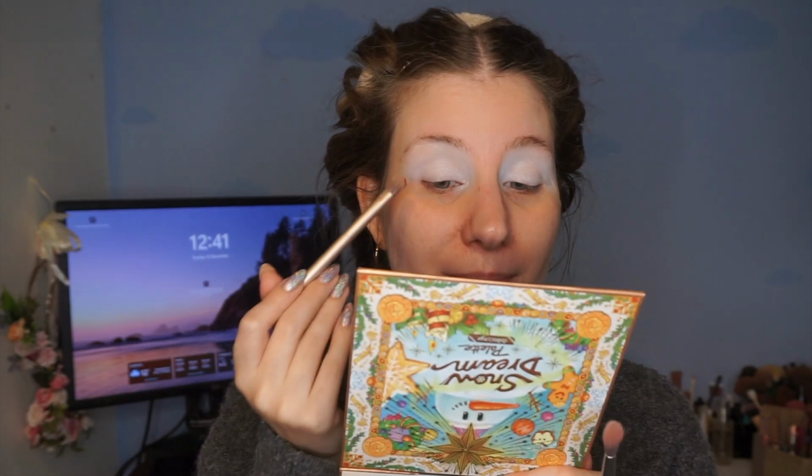So I have gone ahead and primed my eyelids with a white concealer. That's what I do every single day, and I'm going to go in with a palette. The palette I'm using is the Snow Dreams palette from Odin's Eye. It's actually the first time ever using this palette. It is in my Big Fat Eyeshadow project this month, so that's why I'm using it. But yeah, I'm going to go ahead and start with the look. I'm starting with the shade Guests on my outer corner, which is a red shade. I'm just going to see where this look takes me.